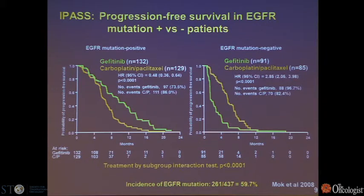When they did the subset analysis, and this was pre-planned, and looked at the EGFR mutation positive patients, the mutation positive patients did much better with gefitinib compared to chemotherapy, hazard ratio 0.48, and statistically significant. Conversely, the EGFR mutation negative patients did much worse with gefitinib. There, as you see, the hazard ratio 2.85, indicating statistically significant inferiority of the gefitinib in the mutation negative patients.